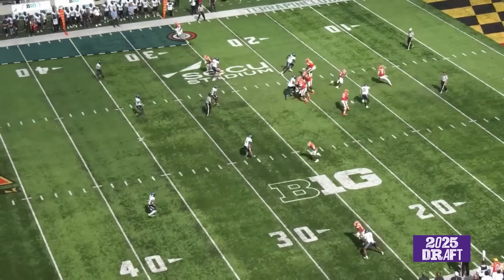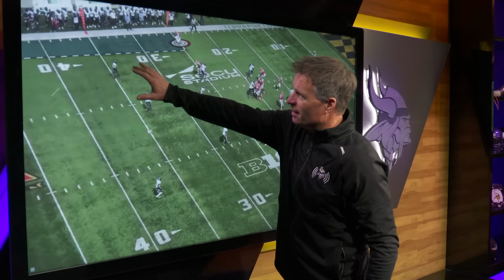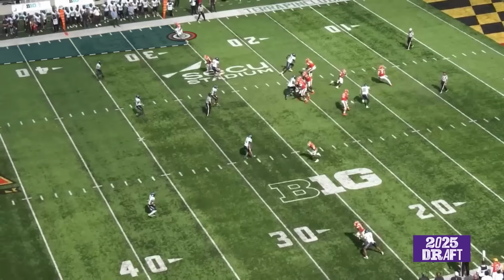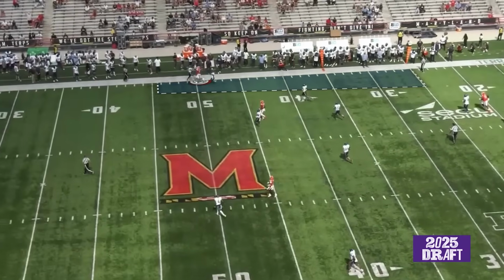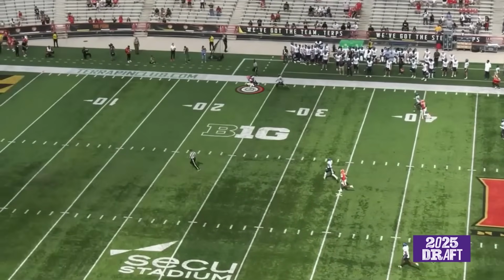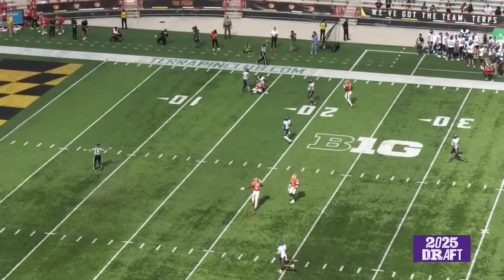He gets himself outside, trying to get into that lane between the safety and the sideline. The corner widens him out the best he can, but watch the adjustment to the football on this catch. As safety's coming over, thinks he has it, jumps in front of him, pulls that thing down for a huge, huge play. Those kind of ball skills are amazing. That's exactly what this receiving corps needs.